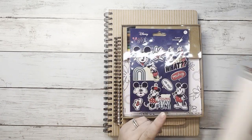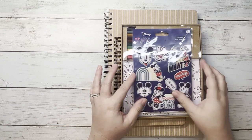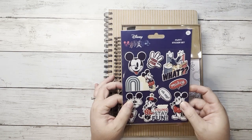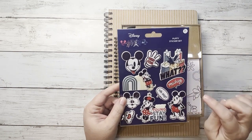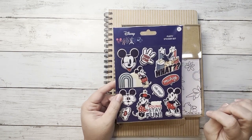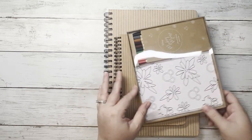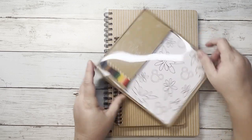Next, she sent me some cute little fun puffy Mickey Mouse stickers. This one right here is my favorite. The Donald saying, "What?" So cute. And then this is a cute little set. This is a coloring set.